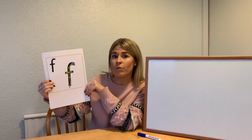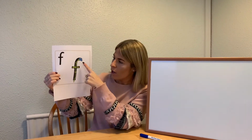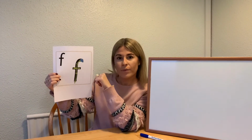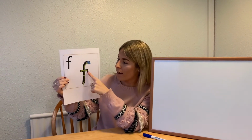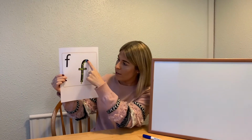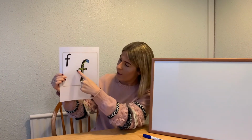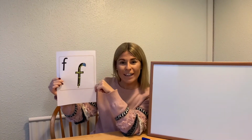Now this is what it looks like. So we're going to see if we can skywrite it together. Okay, so let me show you first. What's this a picture of? A flower, well done. What does flower begin with? Well done. So we've got a flower here to help us to write the sound. So we're going to go down the stem and across for the leaves. Let's do it together again. Get your magic fingers out. Down the stem, across for the leaves.